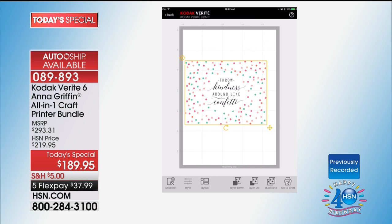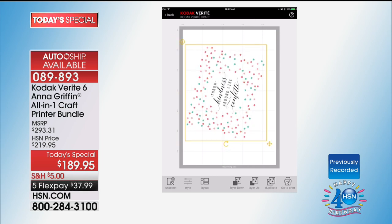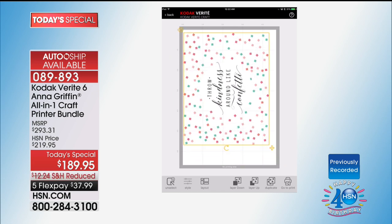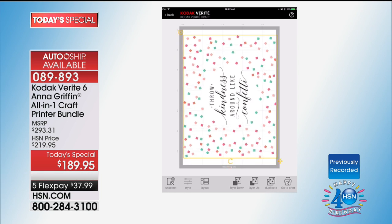Just like in the Cricut app, but you can turn this stuff. I'm just going to turn it and scale it all the way to the largest size of my print. Throw kindness around like confetti. All right. And then I would hit print and look what would happen. I printed this on printable canvas. Oh my God, now this is great.